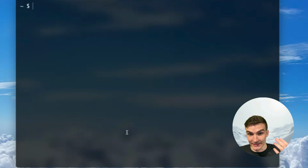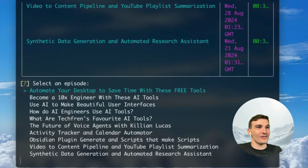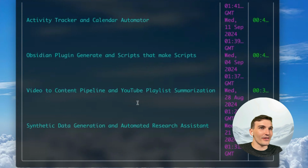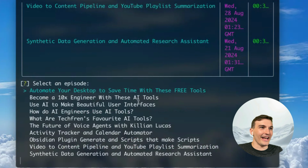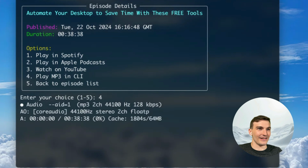Another cool thing that I, for some reason, decided to add is if you just run Tool Use in your terminal, you should get a little table of all the episodes we've ever made and be able to select an episode, like, let's do this one. And then you can play it in Spotify, you can watch it on YouTube, or you can actually just play the MP3 right in your command line, which is pretty crazy. And boom, there it goes. Like, why are you spending your time doing this? It's actually just playing the MP3 right in your terminal right there.